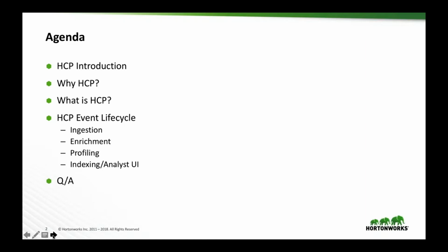And we'll walk through how it ingests the data, how you can actually enrich the data from other sources, and we'll do a deep dive on what we call the profiler, which is really the heart of some of the interesting capabilities for doing behavioral analytics within the platform. And last but not least, we'll walk through what that looks like from an analyst perspective as they're sorting through the volumes of data that they need to sort through to be able to identify that needle in a haystack when they're trying to identify malicious behavior on the network.